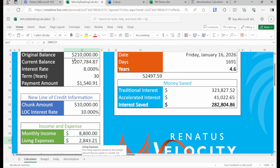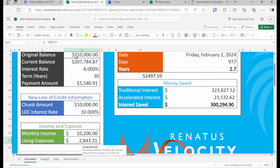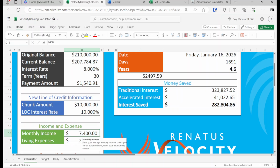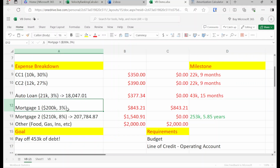And then you could see on the next house, now you paid 3 years. And then you do it again, right? So plus 1,400. Oh my goodness, 2.7. You have 3 paid off houses. Man, you're retired. You know what I mean? You're good.